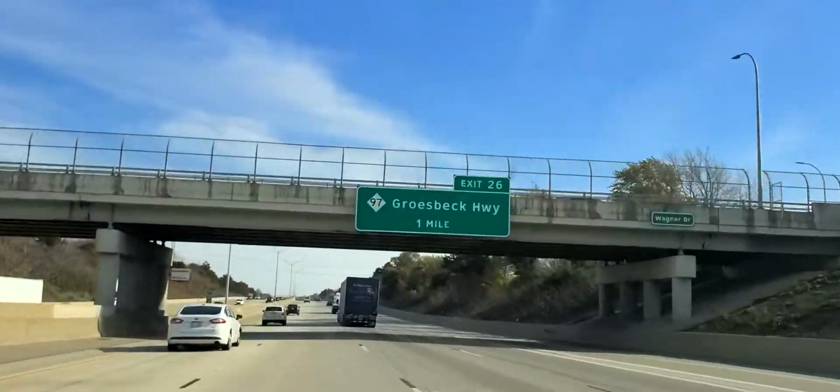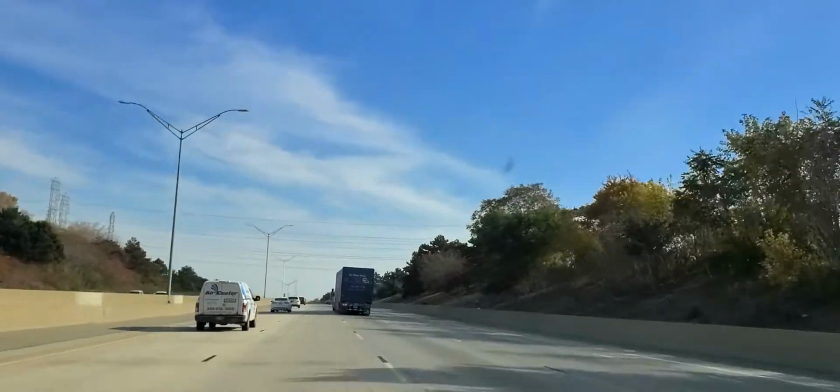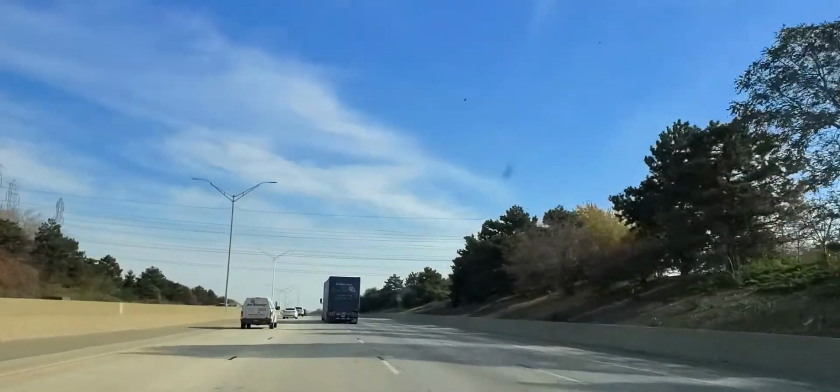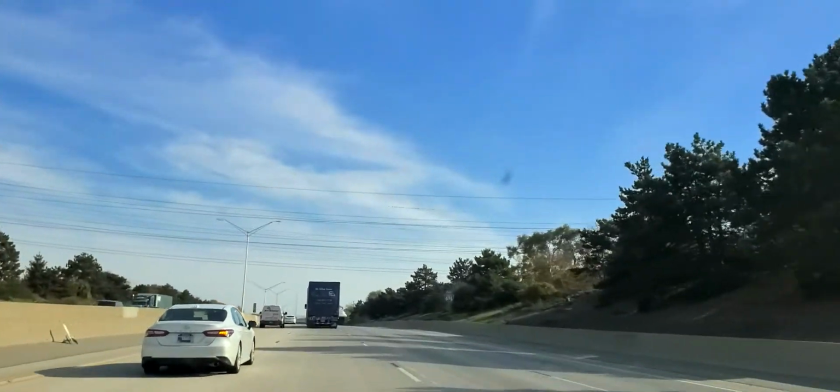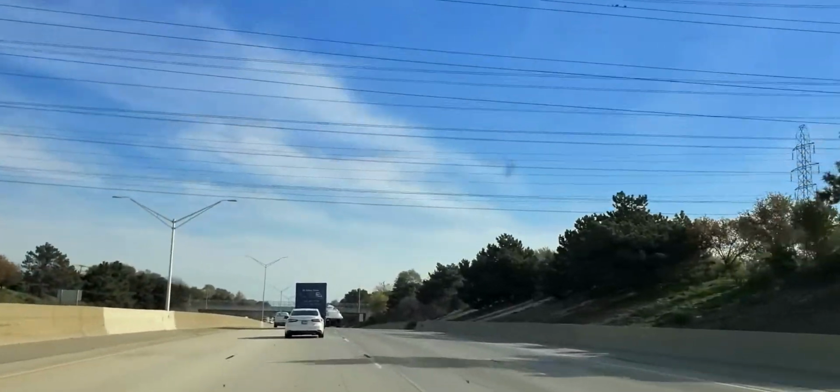Trucks have different speed limits and rules and laws than cars do because they travel to and from states and provinces and around the Americas. So I'm at about 65 miles an hour, maintaining good speed.